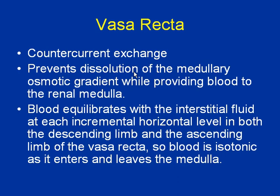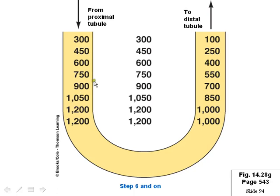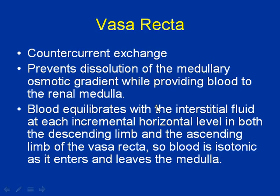The vasa recta is exchanging, it's trying to pull that water in and carry the water out right away. The blood's flowing, just like a river, constantly flowing through there, sweeping along and picking up any excess that gets out here. So as you're pushing the water in, it's going to pick up the water and carry it off to the rest of the body. It's maintaining that gradient, keeping that gradient the way it was. So the loop establishes it, but the vasa recta maintains it. Again, preventing dissipation is the technical term.